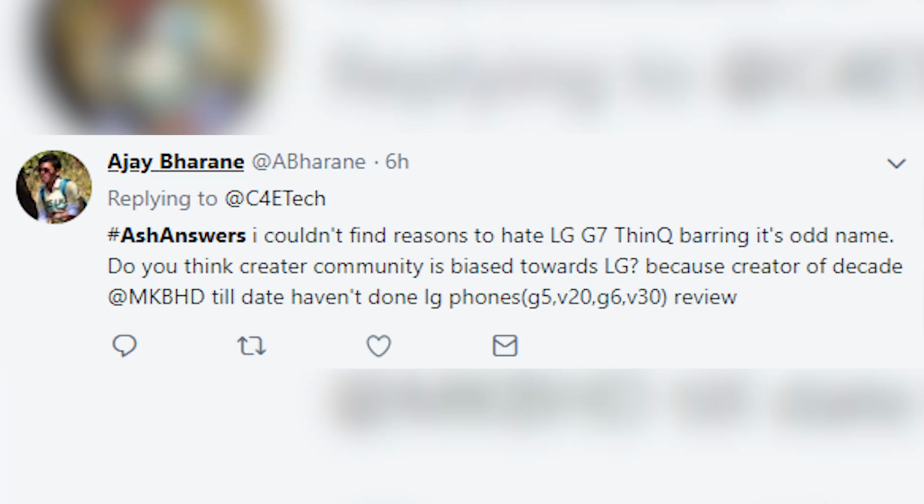So that's that. I couldn't find reasons to hate LG G7 ThinQ barring its odd name. Do you think the creator community is biased towards LG because creator of the decade MKBHD till date hasn't done LG phones G5, V20, G6, V30 review? Guys, it's not about being biased, it's just about LG not being relevant. And yeah, LG fanboys, do not get pissed, but this is just me being factual, not me being mean. LG hasn't been relevant in the smartphone industry in a while. Now, yes, from time to time we do get LG stuff popping up. We've covered a lot of LG phones, but the reason here is LG kind of doesn't trust themselves.